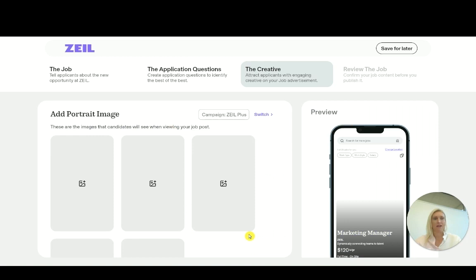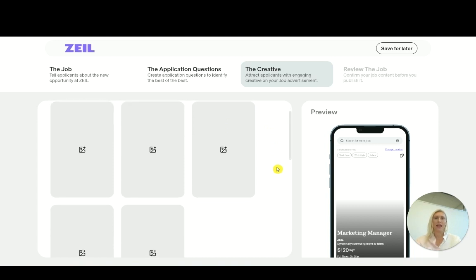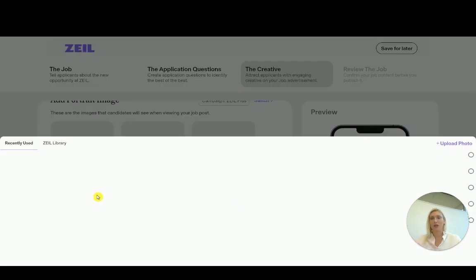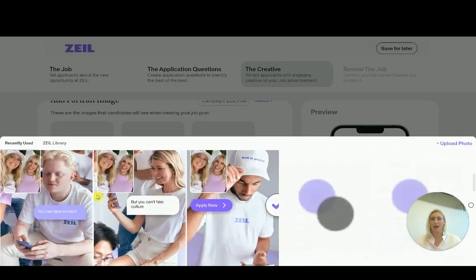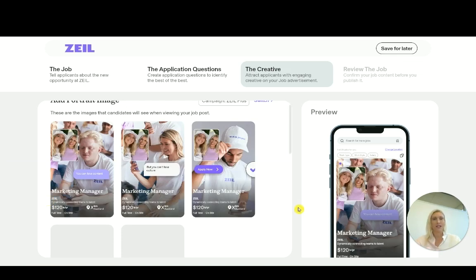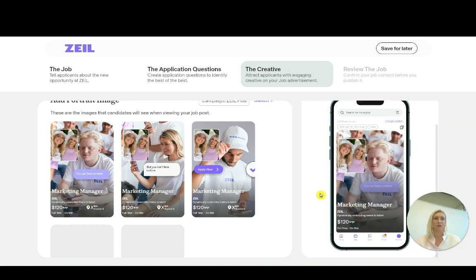We've actually completely redesigned our creative library, which is really exciting. In this scenario, I'm going to take you through the building of a plus campaign. So now I come in and I can see the exact number of cards that I need to complete, as well as a preview. If we dive in here and we want to select a recently used campaign, I'm going to select this one. I can just quickly click on it and the campaign will pop up. I will be able to see exactly what it looks like in a preview format as well.